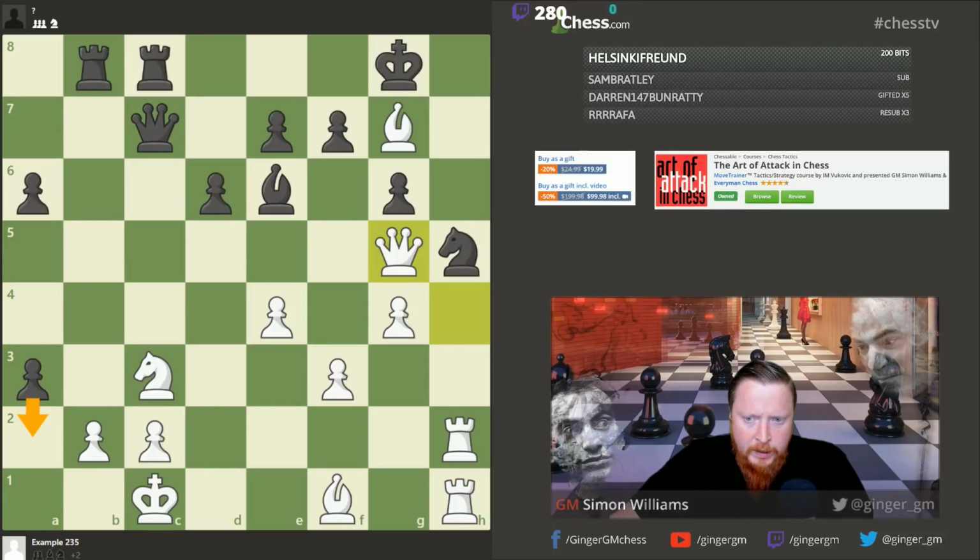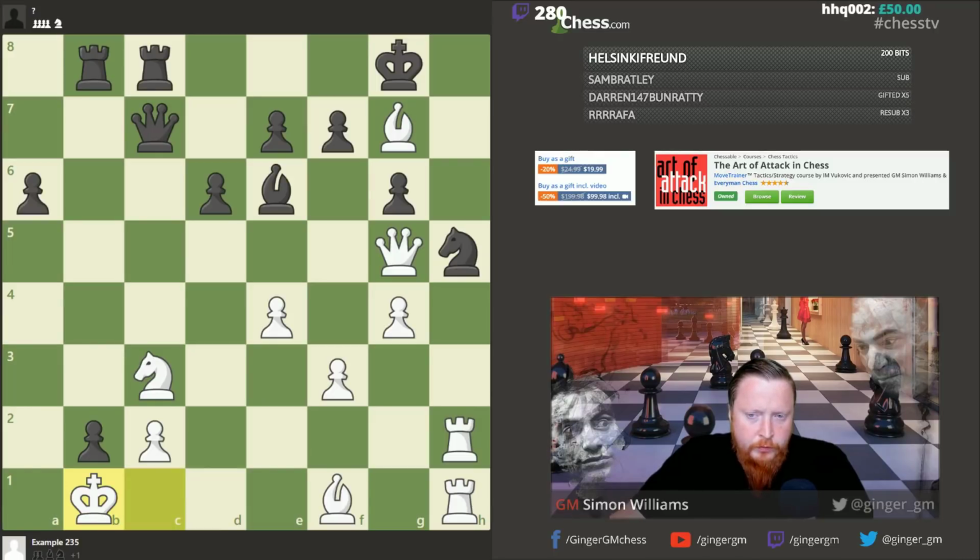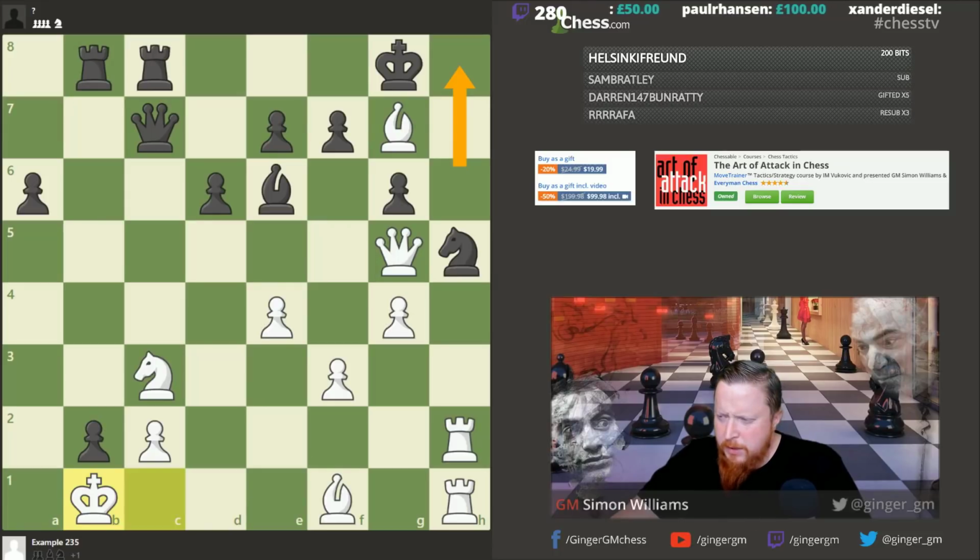So what is the winning idea here? Well, again, we should take on b2 and now king to b1. And what should black now play in this position? What should black now play? And I think we've already come to take the bishop. What, queen h8 checkmate in that position? Unless I'm missing something. What should be played now?